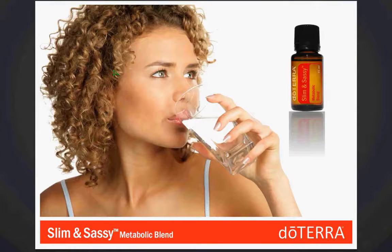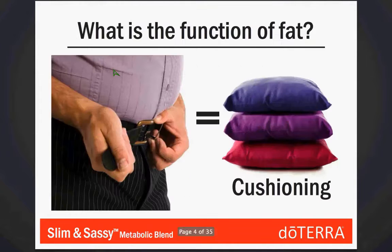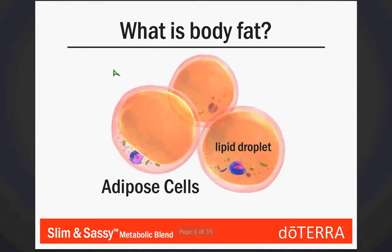Slim and Sassy Metabolic Blend. Now, what are body fats and adipose cells, and what's their function? We're going to learn more and more about that in a bit, in the science of the blend of the Slim and Sassy. All right, categories of fats.